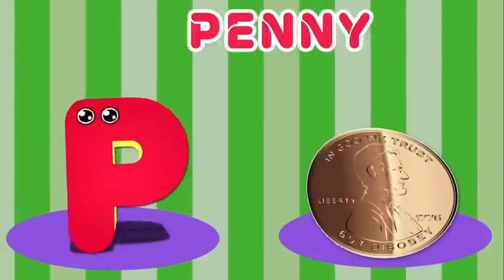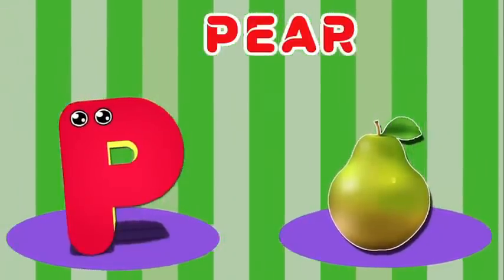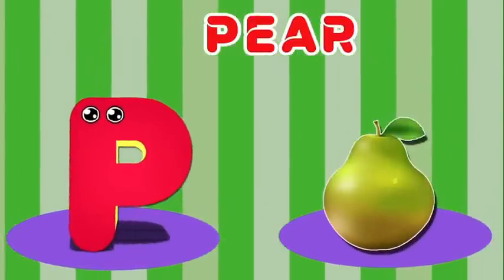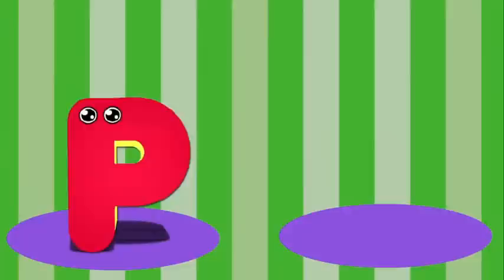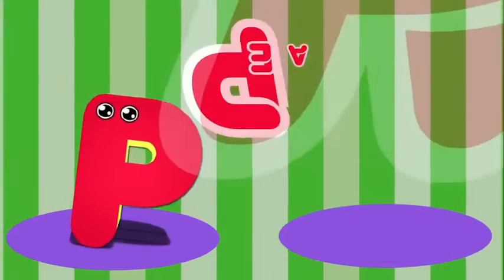P is for penny. P, p, penny. P is for pear. P, p, pear. P is for p, p, p, p, penny. P is for p, p, p, p, pear.